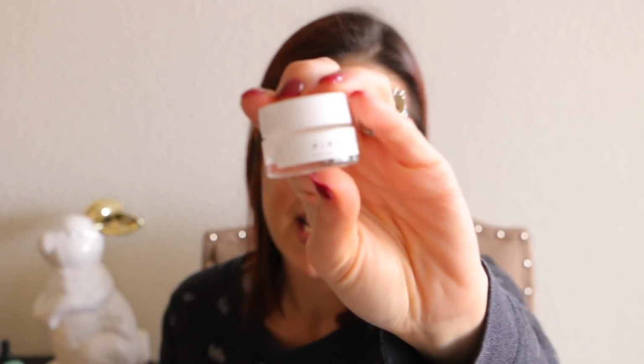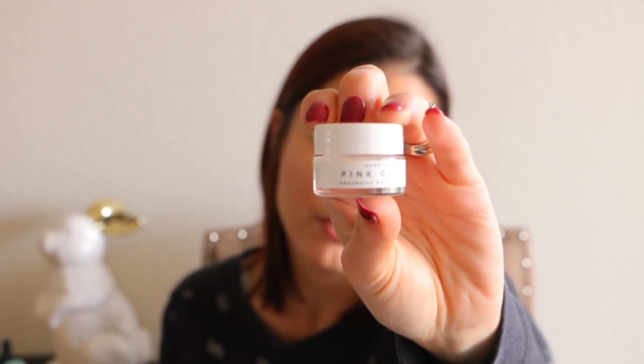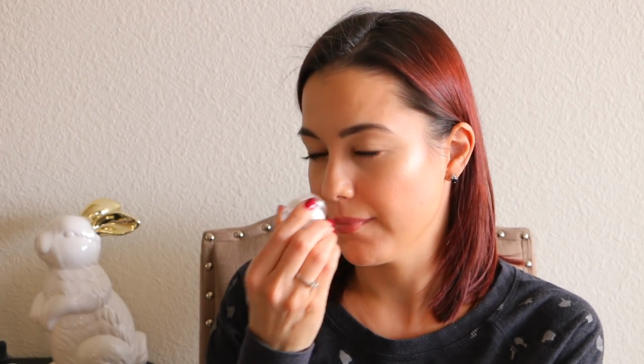This was a tiny little thing. I swear this was like two nights' worth. So you just have to be easy with it if you get a sample size like this, because it's not a lot. It had a very faint pink color to it. It has a very distinctive rose scent because of the rose water, which doesn't bother me. And I just felt like I needed just a little bit more.